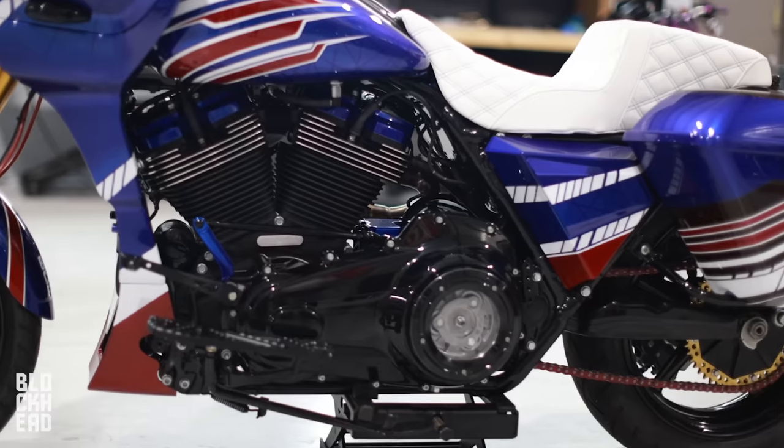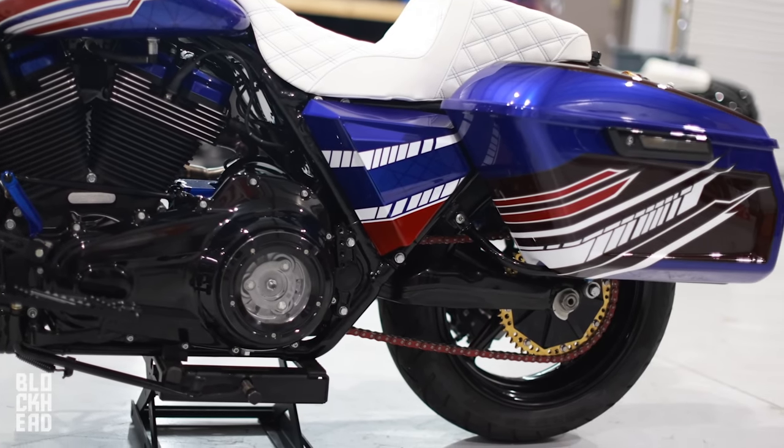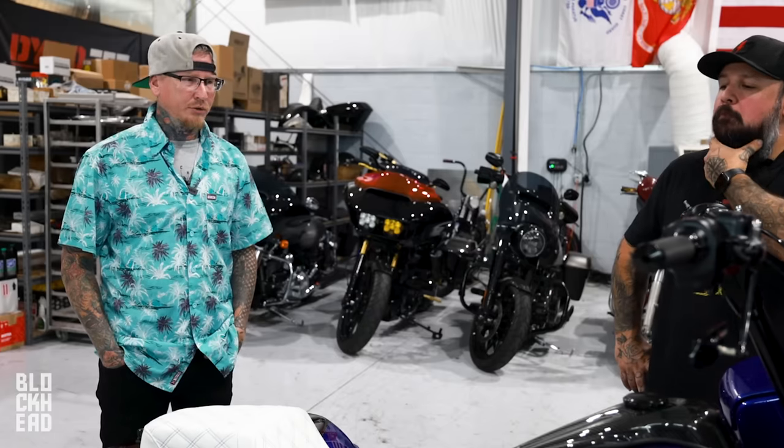So I'm gonna leave it at that. The primary itself, compensator has been upgraded with a star comp and a recluse clutch and basket. Other than that, the transmission has been left alone. So we're all interested to see how long this lasts.